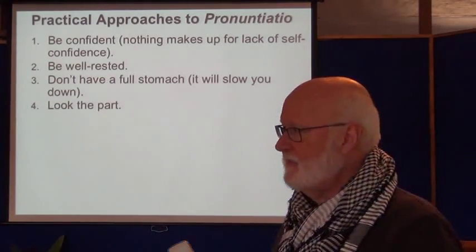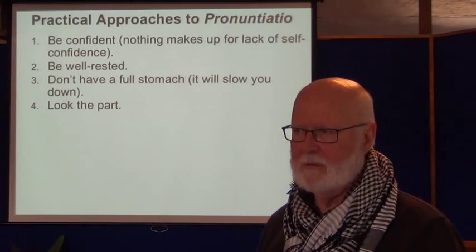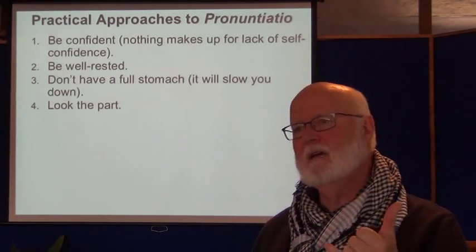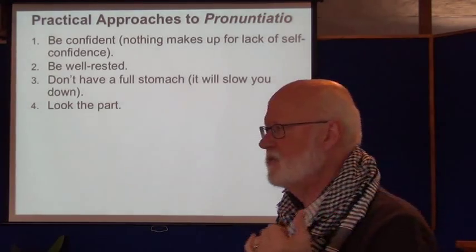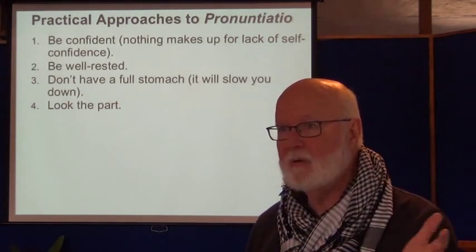You need to look the part. This is back to that ethos thing. It is very appropriate, if you've been invited to come and preach somewhere and you don't know that church, to call in the week before and say, I'm just calling to ask, what's your usual dress code? What do your visiting preachers usually wear? Do they wear robes? Do you wear suit and tie? Is it more casual? There is nothing wrong with asking that question.